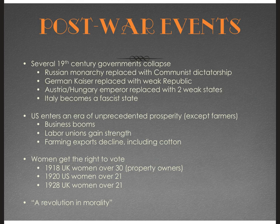And just a reminder about what was going on when the year 1920 rolled around. The world is still recovering from World War I. Europe in particular is reeling both economically and politically. A lot of so-called stable 19th century governments have completely collapsed. The US is entering an era of unprecedented prosperity, with the exception of farmers and people of color who are being disenfranchised under Jim Crow.